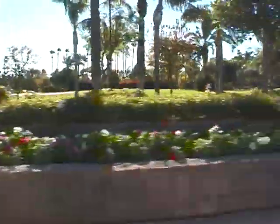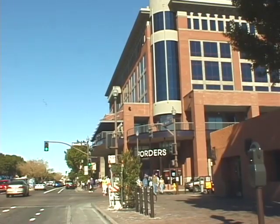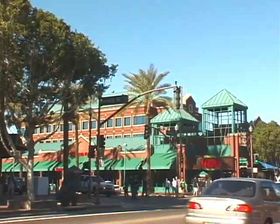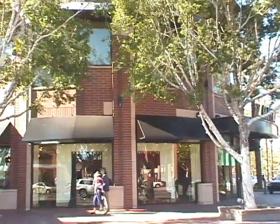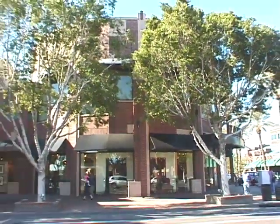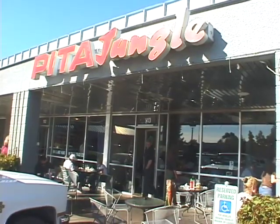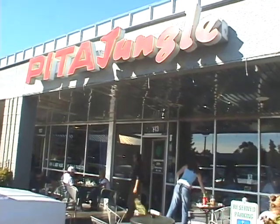Well, we're driving along now into the next city over. We're going to take you briefly into Tempe. Here we are in downtown Tempe. It's a college town. ASU is here, Arizona State University. And so you've got your assortment of coffee houses and bookstores and inexpensive restaurants. Especially, we really like the Pita Jungle.